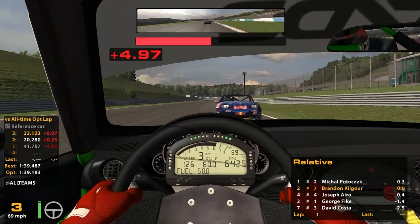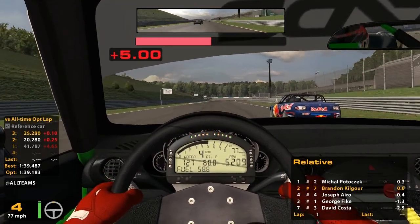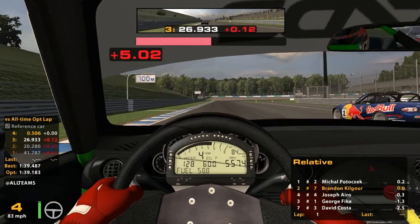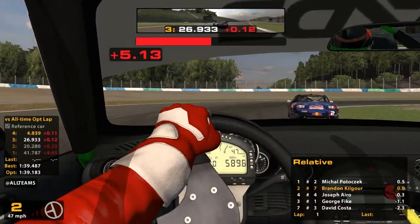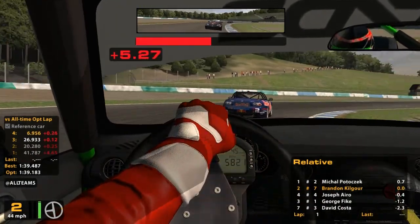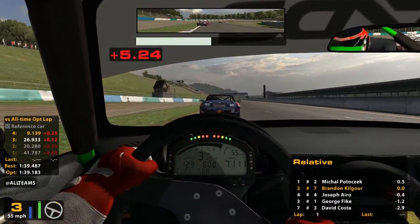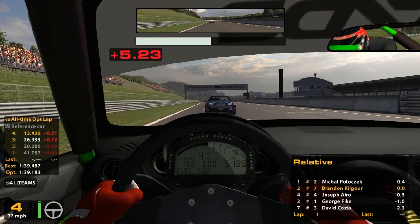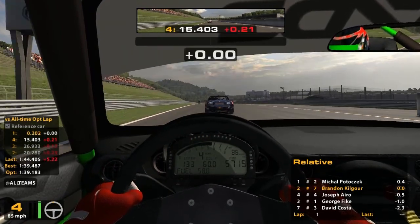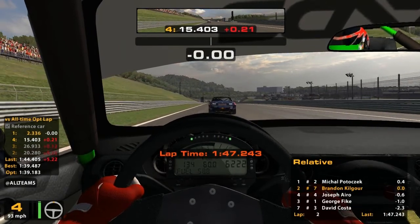Majorly loose there from the two. Four is staying right with us. But I feel like he's being a little try-hardy, so we might lose him to an incident. Another thing I didn't get to practice at all this week is the drafting here, which I assume is going to have a big impact.